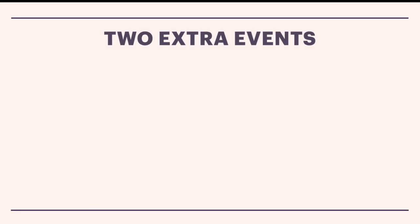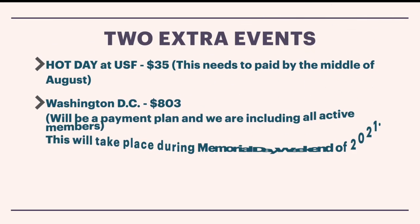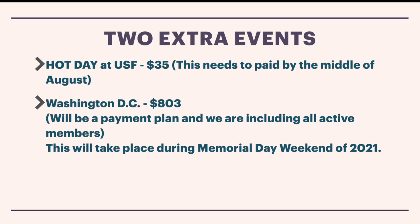Two extra events. These are extra, they're optional, you do not have to do them. Our first one is Hot Day at USF. That is set in September. It is $35, and you'll get to go to USF, and you'll get to perform at Raymond James Stadium with the Herd of Thunder, and you get to see some of our alumni that march with them. That is a great opportunity. It's an all-day event from Saturday morning till Saturday evening. It is a lot of fun, and you get to meet and play with a lot of great players.